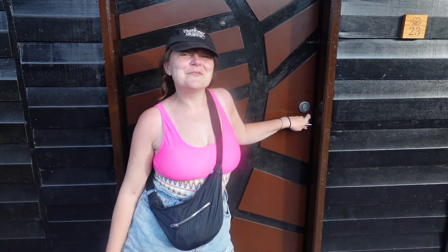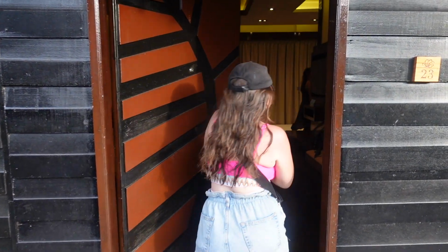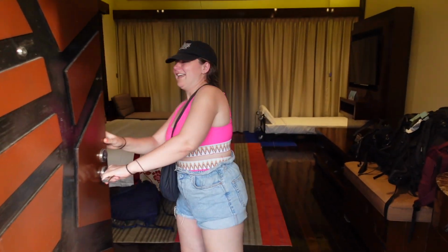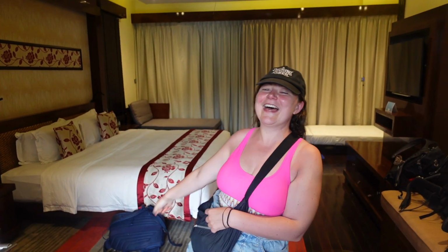So this is what happened when we first got into the room. So welcome to our overwater Maldives style villa. We've just checked in. Let me show you the room. So here we are. This is a room for 3 people. They're originally made up for 2, but we have booked for 3, so we've got an extra little bed in the corner.